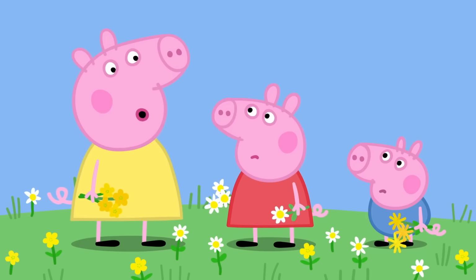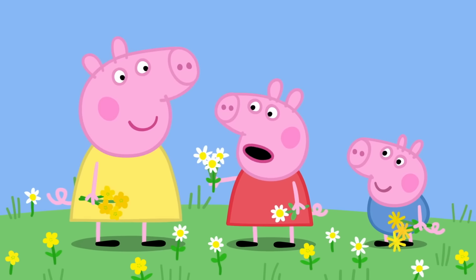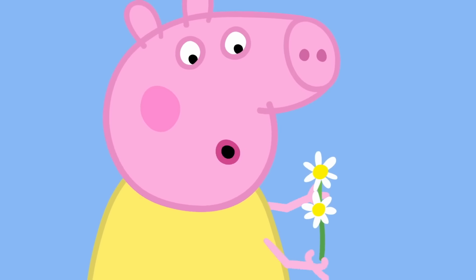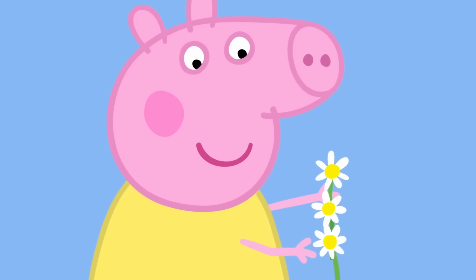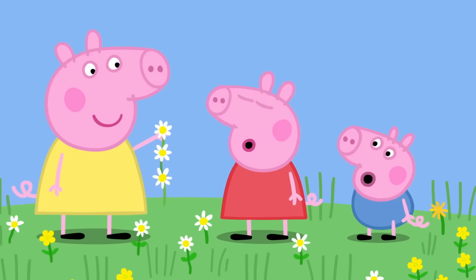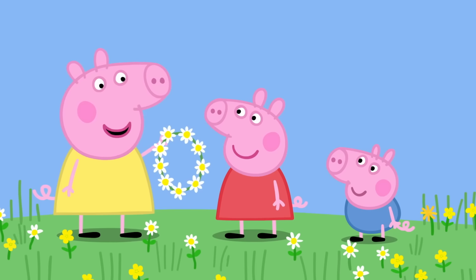Don't worry, there is something we can do with daisies. We can make a daisy chain. What's a daisy chain? I'll show you. First, you take a daisy and make a little hole in the stem. Take another daisy and thread it through that hole. Then, make a hole in that daisy stem and thread another daisy through that hole. Look, a daisy chain. Wow! Let me try. Make a hole in the stem, thread a daisy through. This is fun!